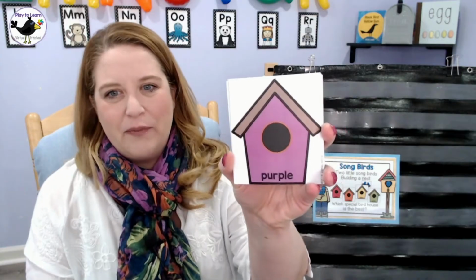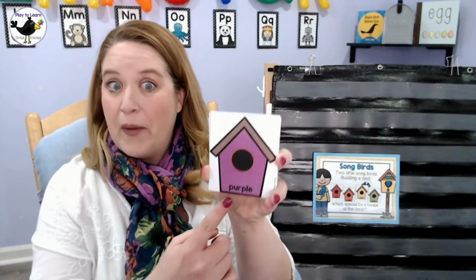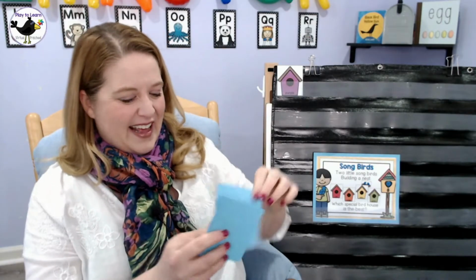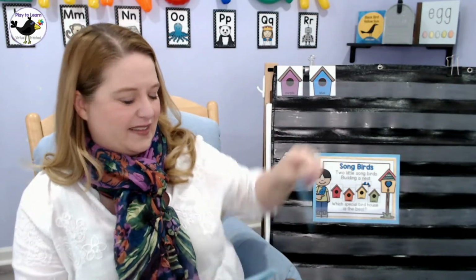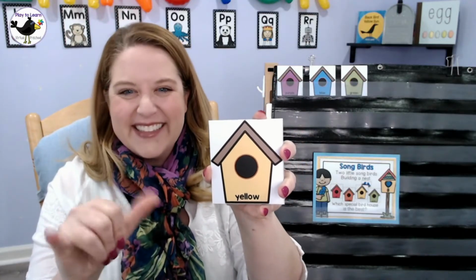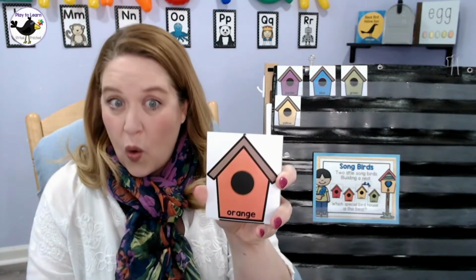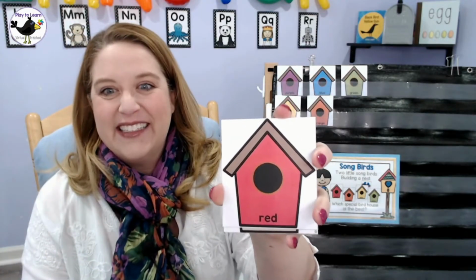These birds are going to live in a birdhouse that looks like this. They're all different colors. This one is my favorite color, purple. And this one is blue. Is that your favorite color? And this one is green. The next one is yellow. Do you remember the signs? Good, yellow. This one is orange. Good. The next birdhouse is red.